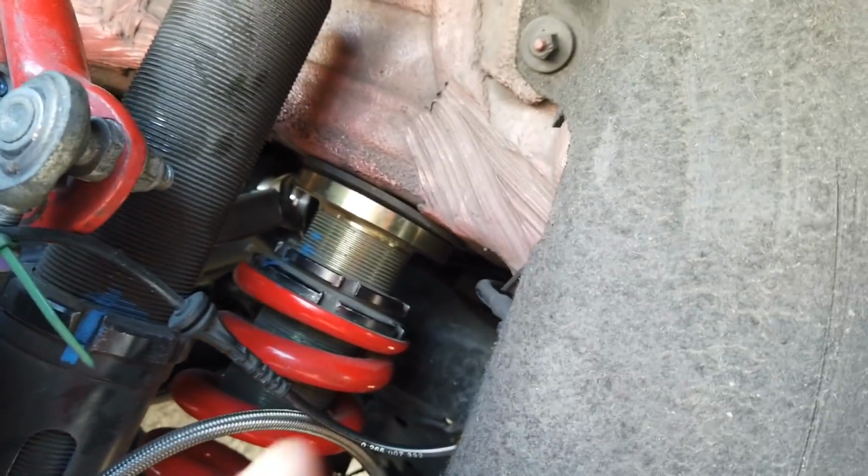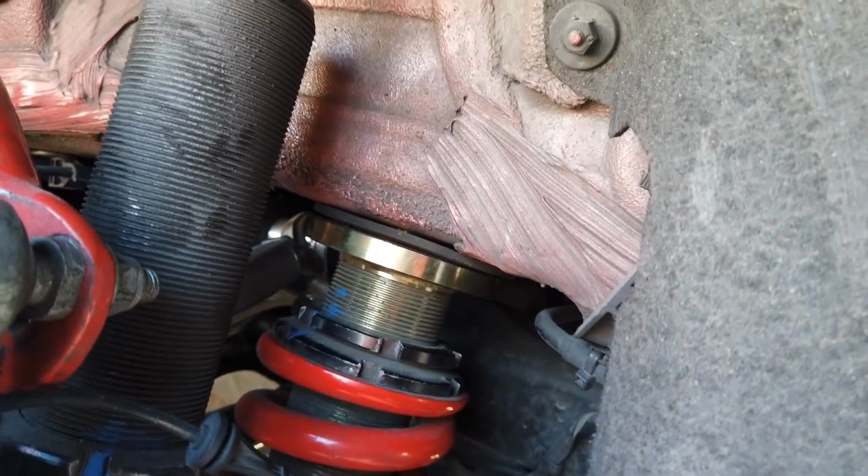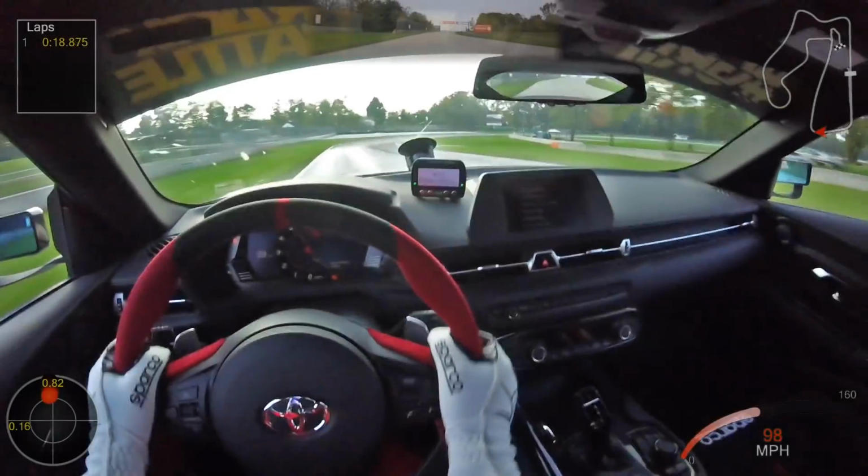I did it wrong, but at least Alex fixed it. It just popped it back in. Now you can see it's fully seated in the chassis.